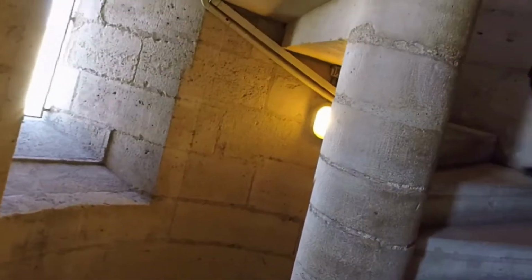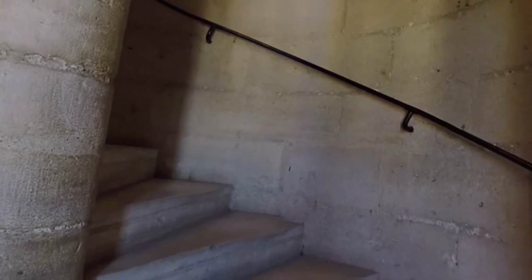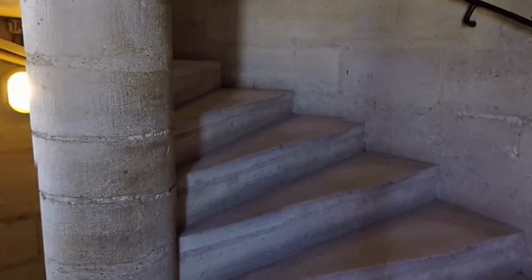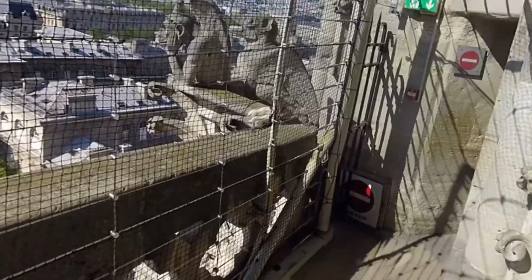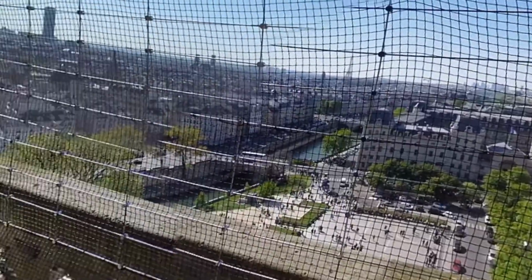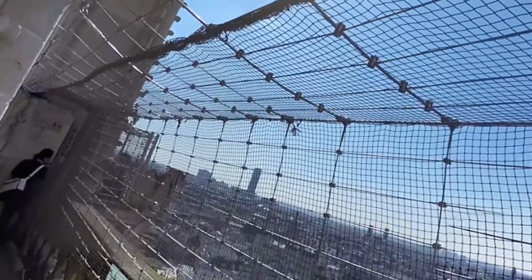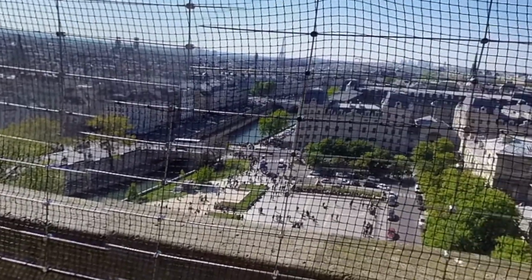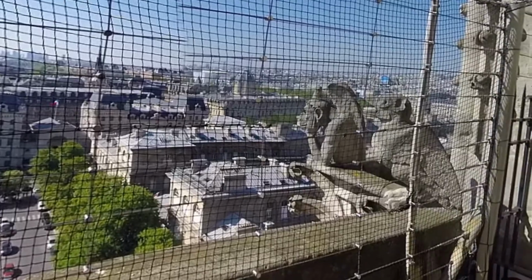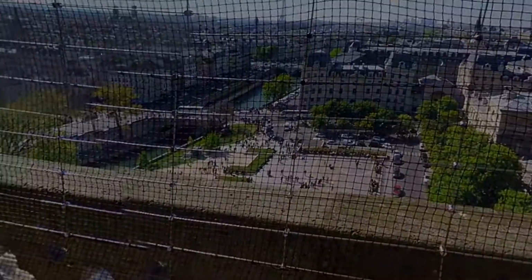420 steps takes you up to the Twin Towers. Even my mom with a cane did it. God bless her. And the view is worth it at the top. Over 200 feet above Paris, you can't ask for a better spot to just catch your breath and take it all in. Just us and the weird monkey gargoyles hanging out.